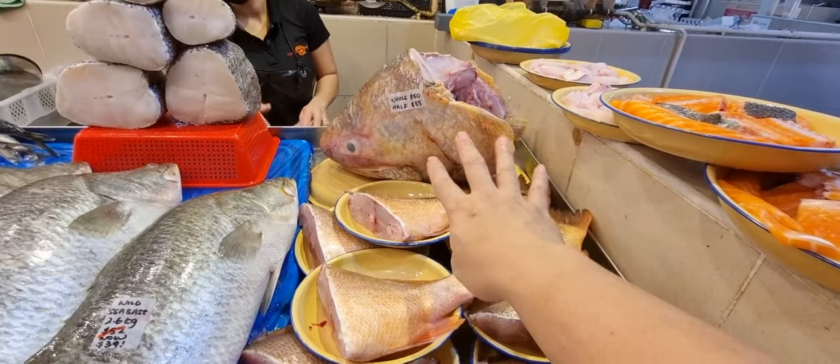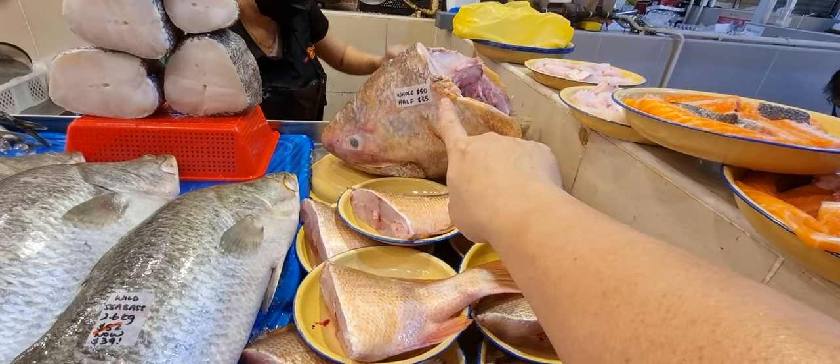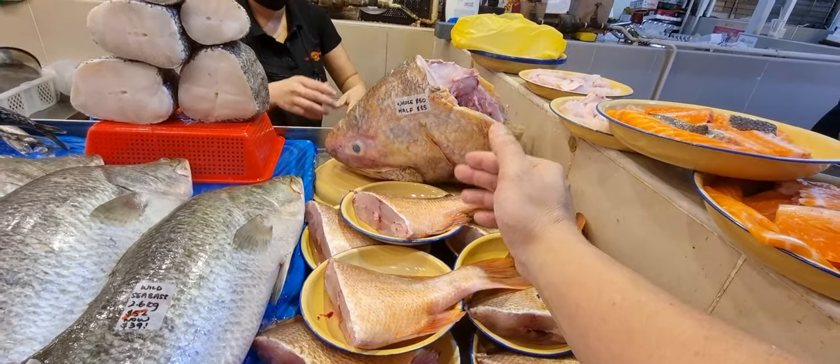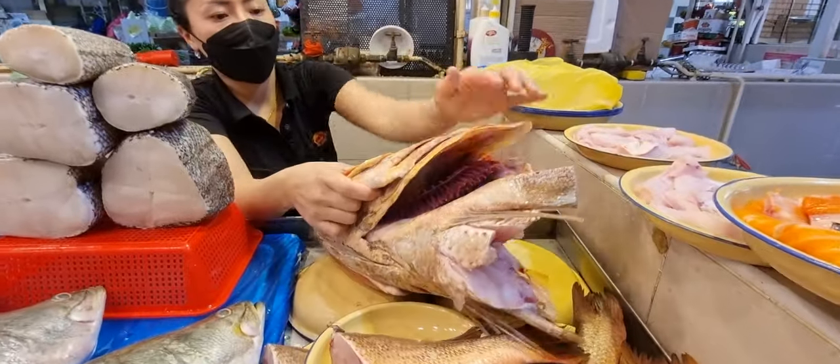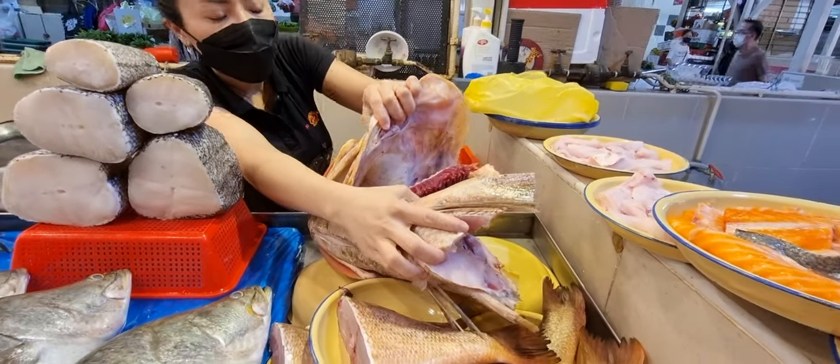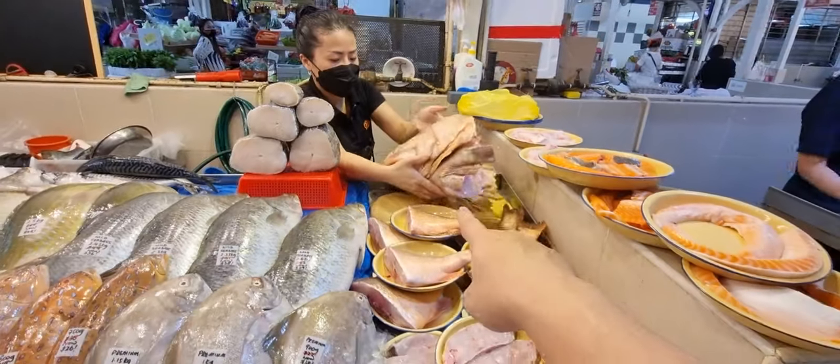We have a Balai Threadfin head down there. The head is 4.8 kg, the whole head $50. Anybody wants half of it is $35. Super duper fresh one, this Balai Threadfin. I'll let you see, look at the UV side, how beautiful and shiny red it is. This fish head is going to be very very good to eat.